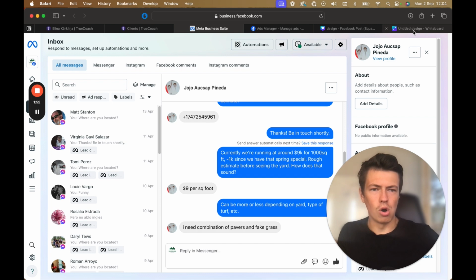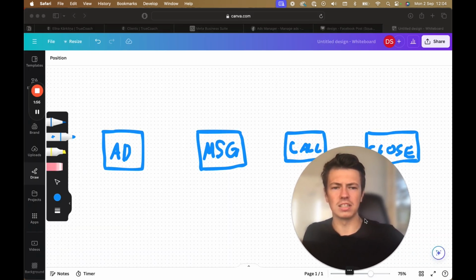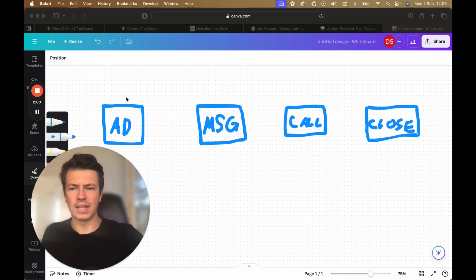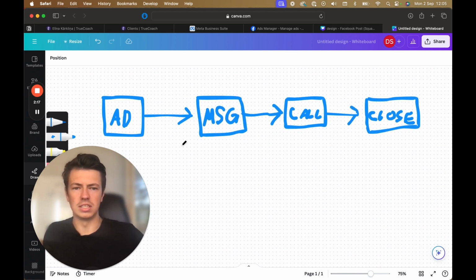So let's start with the whole system, right? So this is how it basically looks like. We have an ad on Facebook that we start conversations with on Facebook Messenger, and then from the Messenger we get the phone number of the lead automatically. And then if the lead is good, we call that lead, schedule an estimate, and then we close that lead. It's really 4 easy steps to follow.